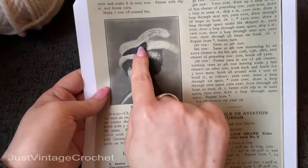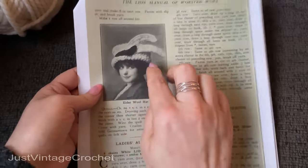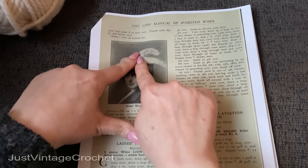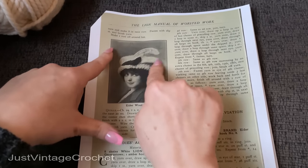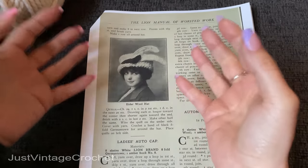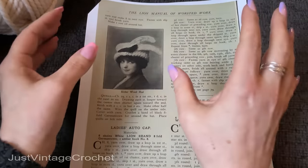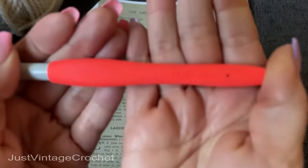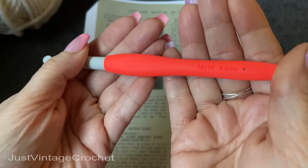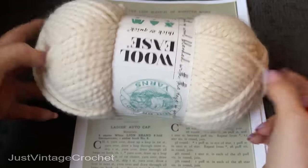As far as the black band goes, in the modern version of this, it looked like it went all around and then came up at a point in front of the quills. I'm just going to make it my own way. I'm going to get creative with it and make it the way I want it to be. So here we go. Let's get into it. I have my, oh, you can't even see it because it is neon, but this is a 9mm hook. I have the original pattern and I have the right yarn. I'm so excited.